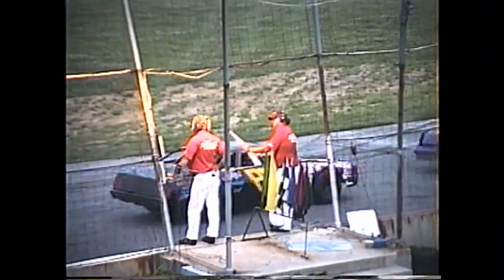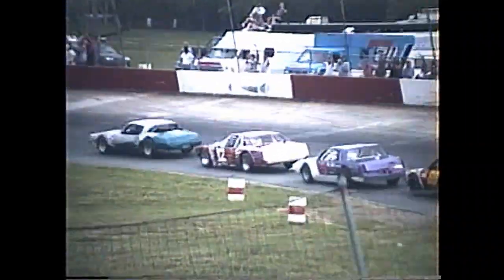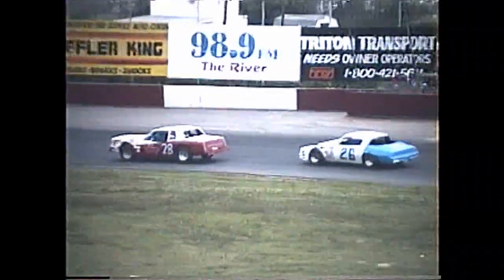Okay, the track crew with their chores completed. We want to thank all the wreckers: R&J Towing, C&M Towing, Fergie's Towing, and Renner's Towing for helping out here every night. We're ready to go racing.